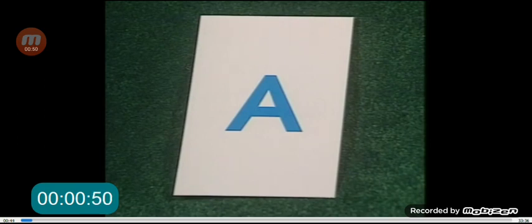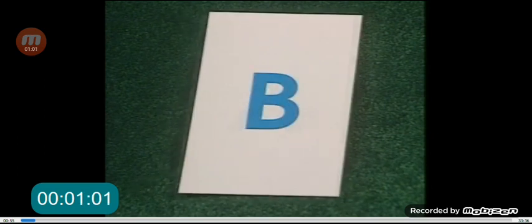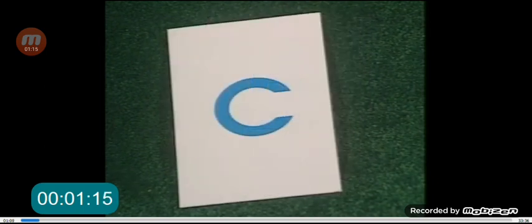Let's start by taking a look at each letter of the alphabet. Here's the first letter of the alphabet. This is the letter A. A. Here's the next letter. This is the letter B. B. Do you see this letter? This is the letter C. C.